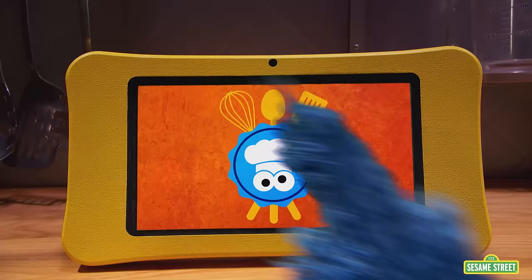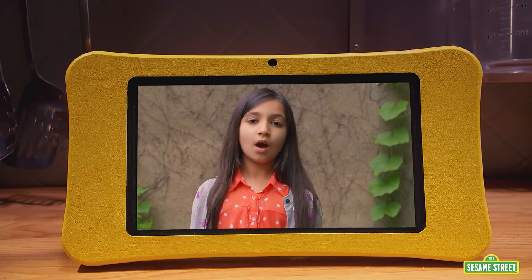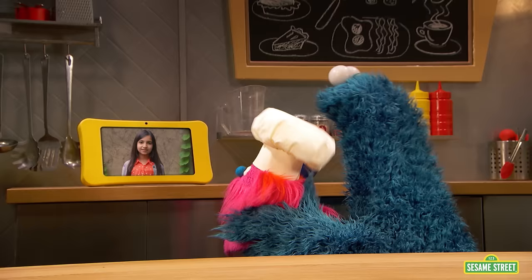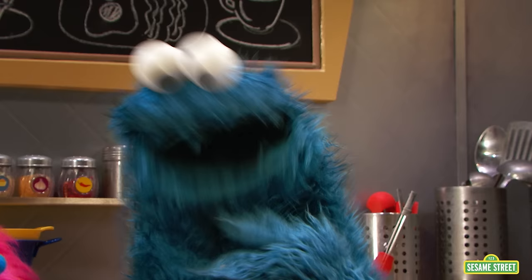Hello, Cookie Monster and Gonger. I'm Maya, and I need your help. My cousin Anjali is coming to visit, and I need her favorite snack, fruit salad with grapes. Could you help me, please? Of course we can help you, because we are Monster Foodies! Okay, Chef Gonger, what we need to make fruit salad?